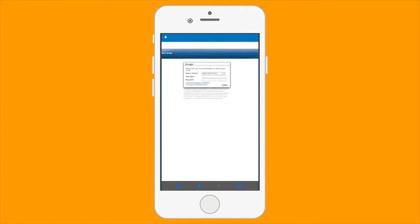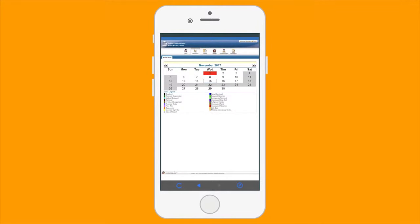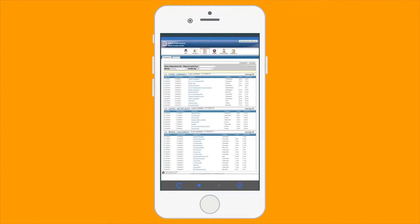Students and parents can also use Home Access Center straight from the app. Home Access Center, or HAC, allows students and parents to review attendance, class schedules, grades, review test scores, and much more.